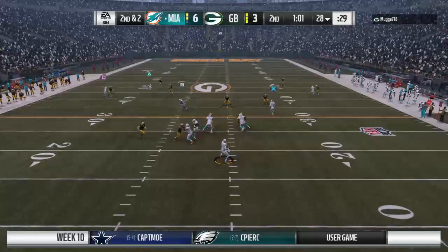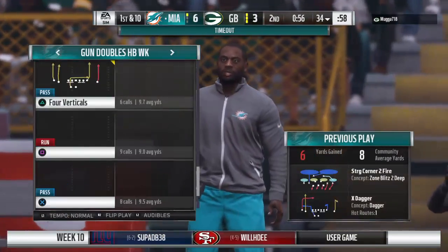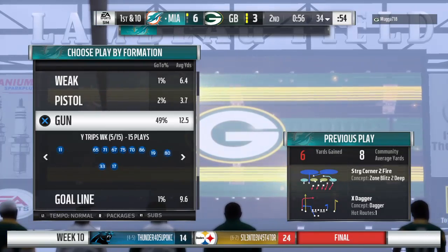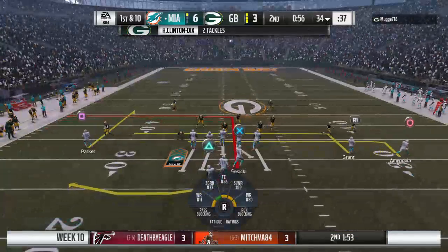A shotgun snap for Tannehill, and he's going to find his man out of the backfield. That's complete. And now we won't see a play on 1st down. We're going to get a timeout instead, as the stoppage will come with a little under a minute to go in this first half. Let's go hustle, fellas.